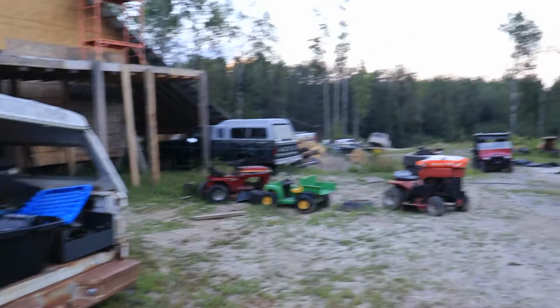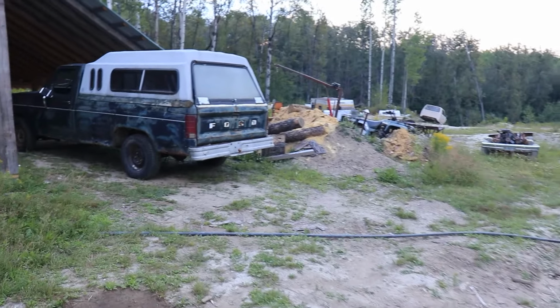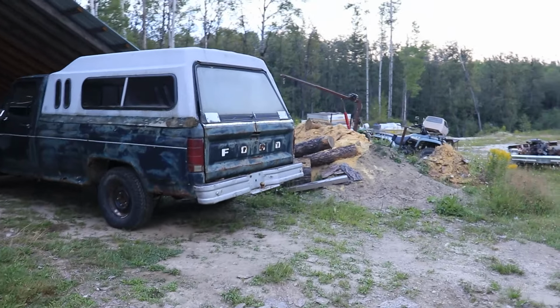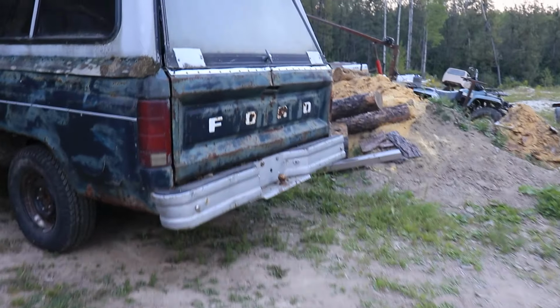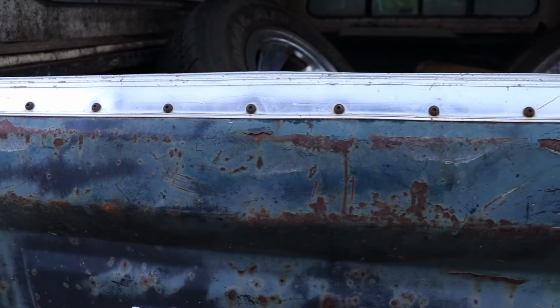This one is an 82, I think, 1982. It looks like it's got brand new tires on the back. I think a fairly new clutch and pressure plate in it. It's also got the other spare tires and rims for those trucks out there. Right there.